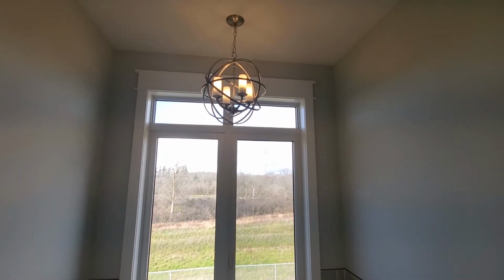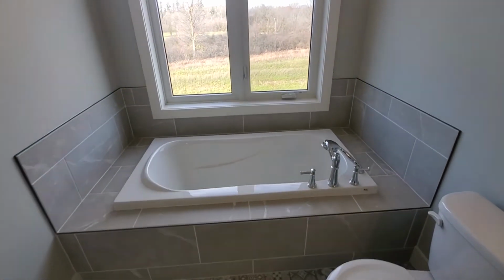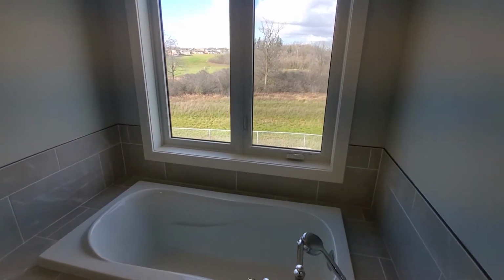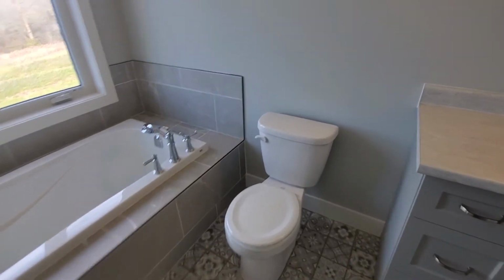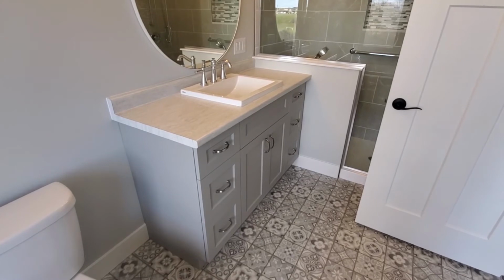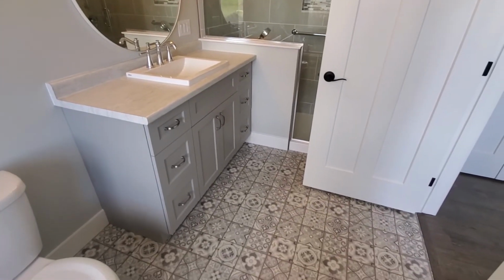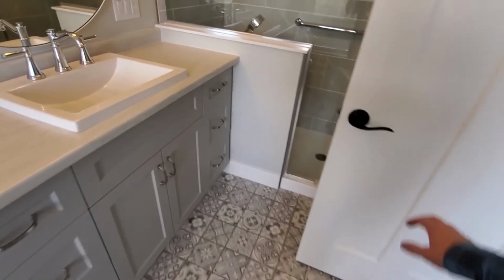Right ahead of me here is the ensuite bathroom, and we've got a drop-in tub with that great view again. Nice little hanging light there. So great spot here. This is going to be an absolutely awesome spot to sit and have a nice little bath after a long day's work, I'm sure. Toilet here, nothing overly special about that. The vanity is a very nice gray color, and the overall color scheme here is pretty cool. We've got this really cool pattern vinyl floor in here.